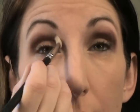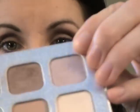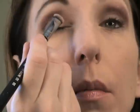Now, if you have smaller eyes, you may not want to take this up quite as far as I do, but that's just the way I like it. Okay, then I'm going to take the original shadow brush I was using, this one, and this lighter champagne color, and I'm going to put it basically right there in the inner part of my lid.